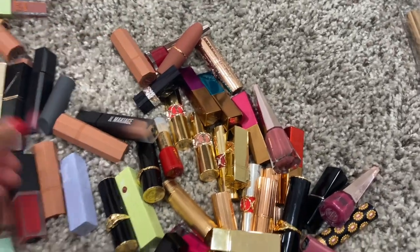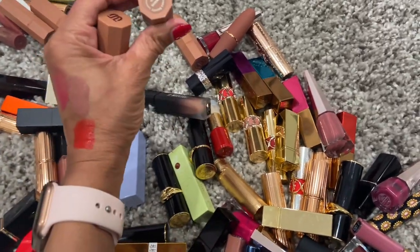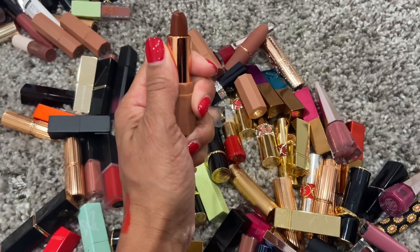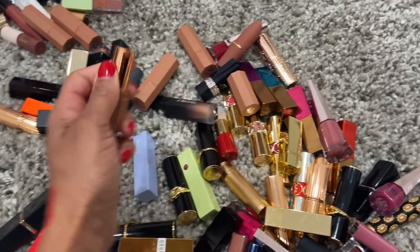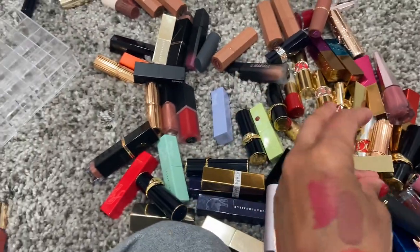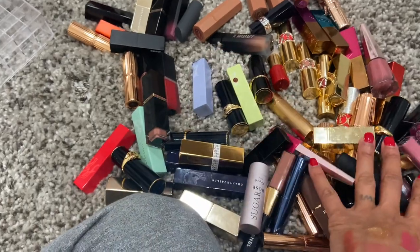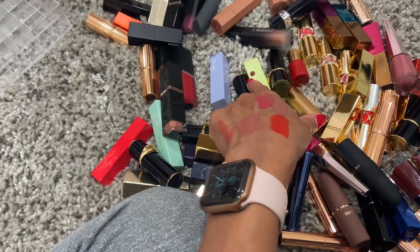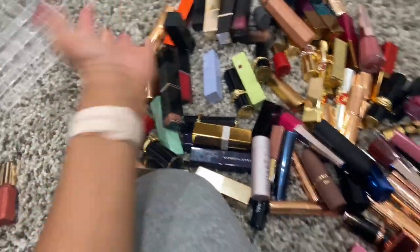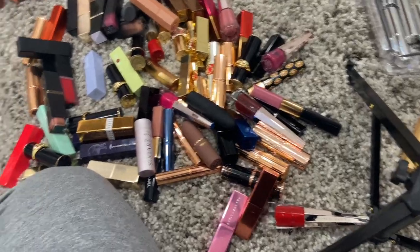I feel like I need to do better with my declutters. But I do like these three. Nope. What about this one? Yeah, these three I will keep, because I do like them. But the rest of these, it's just so hard. I got a little lipstick on here. The rest of these I really do like. I just can't. Sorry, guys. But this is about as good as I can get.